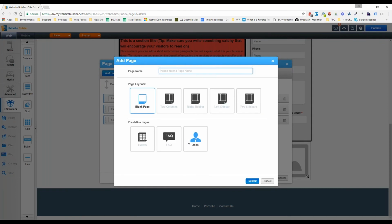You have these events and frequently asked questions and jobs. These are different modules that are predefined, so it makes it really easier for you to make an event page on your site. Fill in the date, fill in the event, add an image, and you're good to go. And it automatically puts it in chronological order.